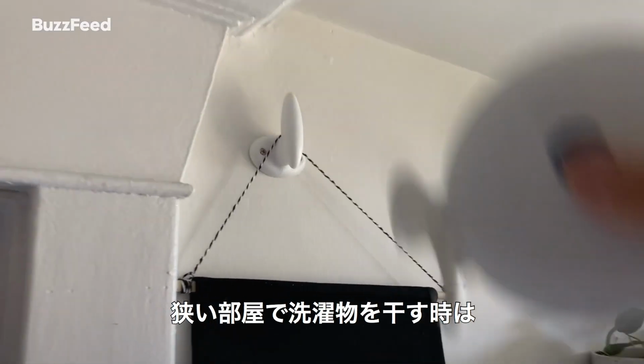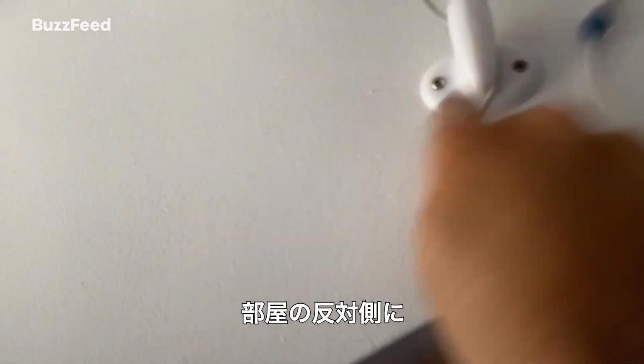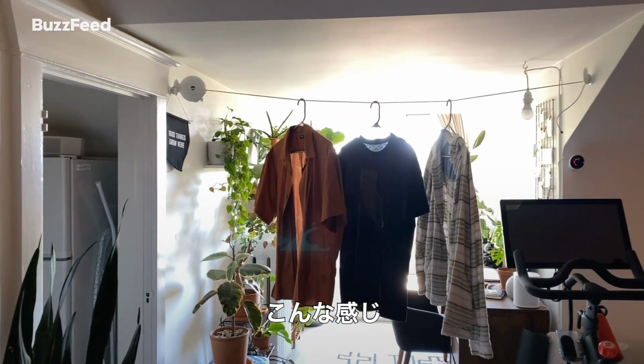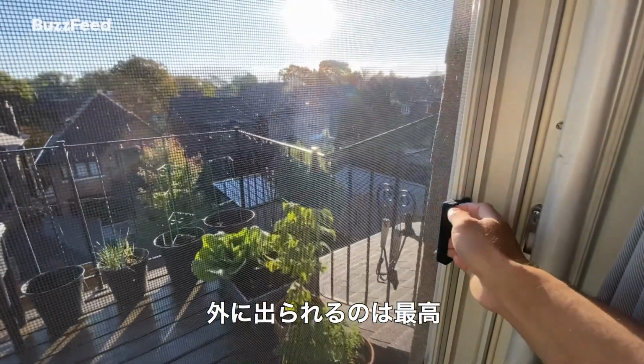Another one of the things that I have to do living in a smaller space is to hang dry my clothes. I have this indoor clothing line. You hook it up to the wall, you drag it across, and hook it up to this hook here, and it's good to go. One of the amazing parts that I have in my apartment is my balcony. Having access to outdoor space is huge.